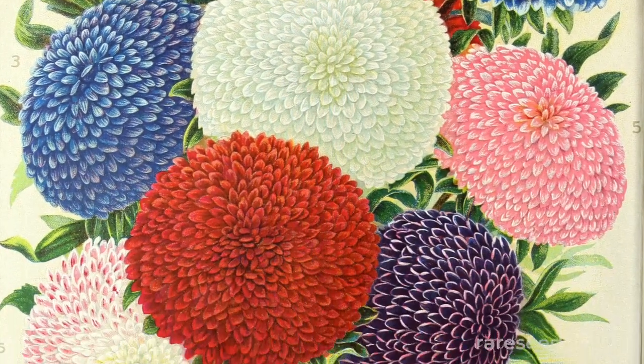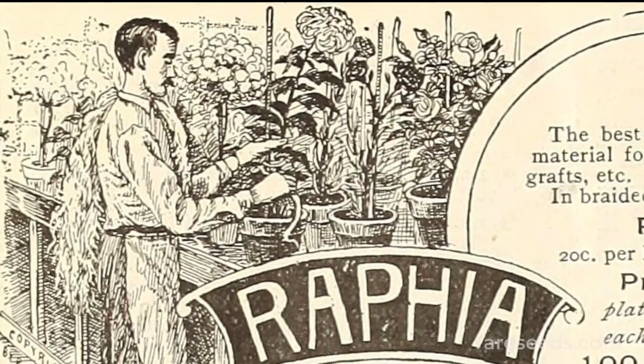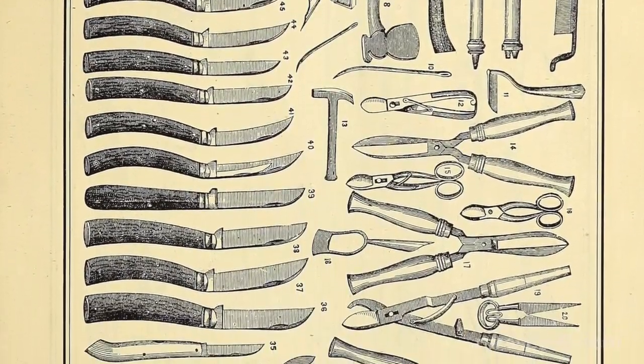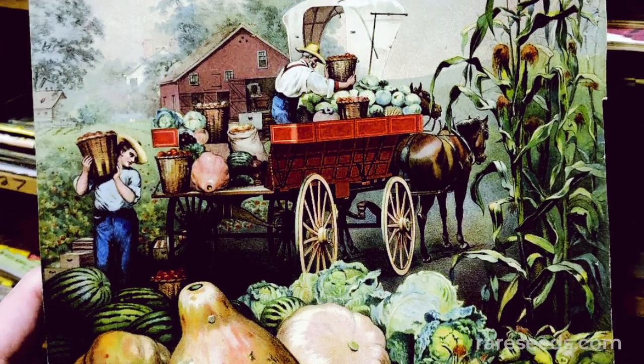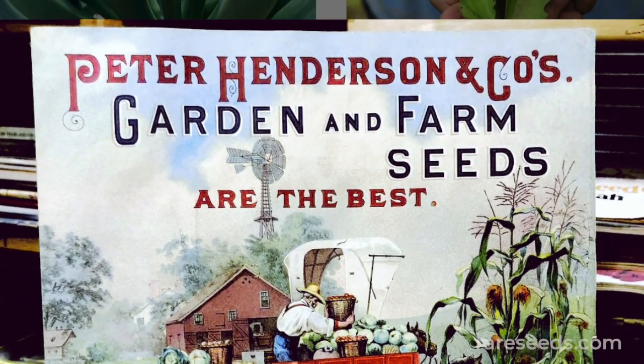His catalogs were considered a valuable and collectible gardening resource. They were packed with tips and advice that he'd acquired through decades of horticultural expertise, and often featured an intricately designed cover made with 5 color lithograph plates.